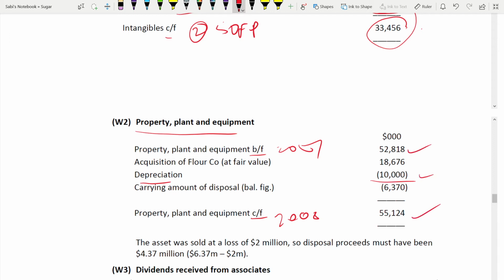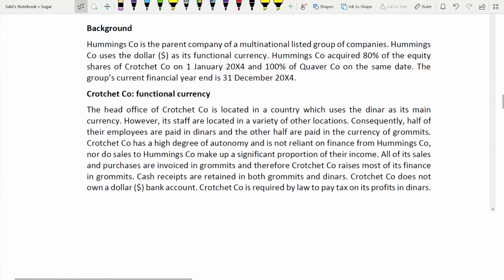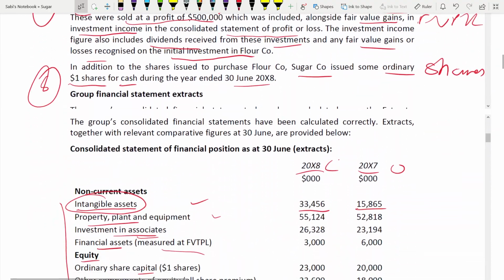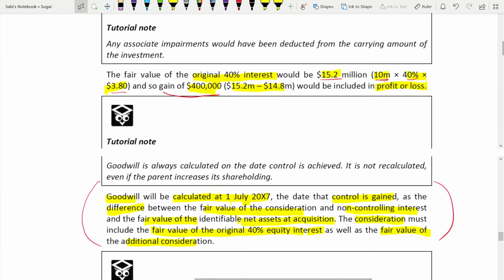Next, acquisition of Flour at fair value. Remember, when you're taking the acquisition of Flour, the net asset of property, plant and equipment. Let us go back. What was this? This was 18076, but you have to take the fair value. When you're taking the net asset, everything else is correct. Only there's land of 600,000 above the carrying amount. That's why you have to add 600 here. 18676, the fair value.